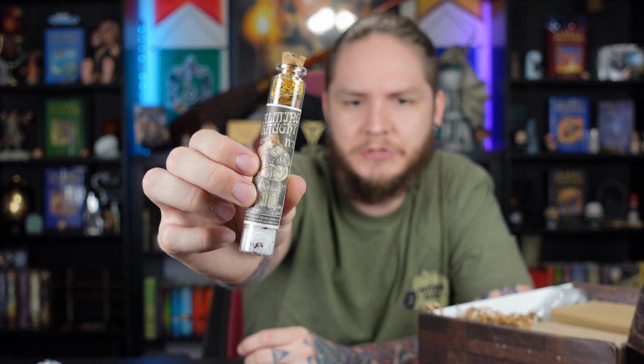Different style potion than what I'm used to getting in my Wizarding Trunk boxes, and I like it a lot. That's really cool. And I'm curious to know if we can actually use this in our baths or not. I will probably never do that. It'll probably just go up on one of my shelves. But it's really cool to know that you could use it if we're able to.